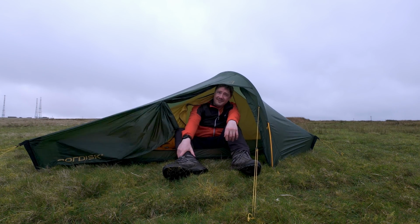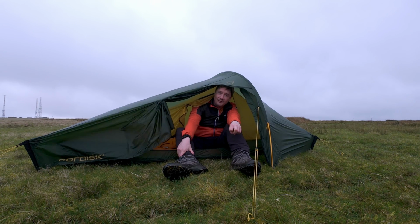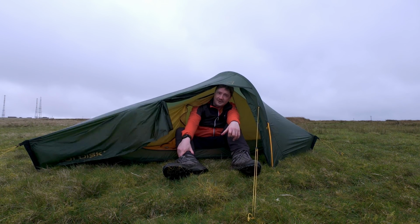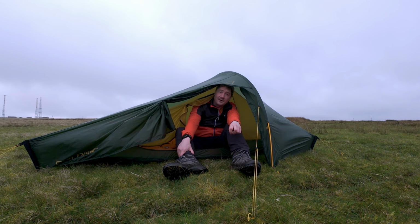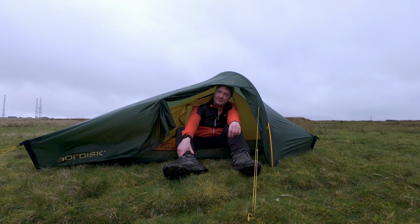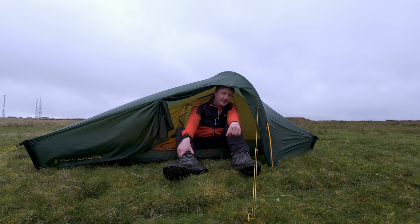So yeah, I've definitely got all the comfy gear. So this year, I just need to get out and do a few more longer hikes and camps, because that's what this kind of tent is for. If you're hiking a long way and you want to take a comfortable tent but not have the bulk and weight, this is the kind of tent that you want to take.